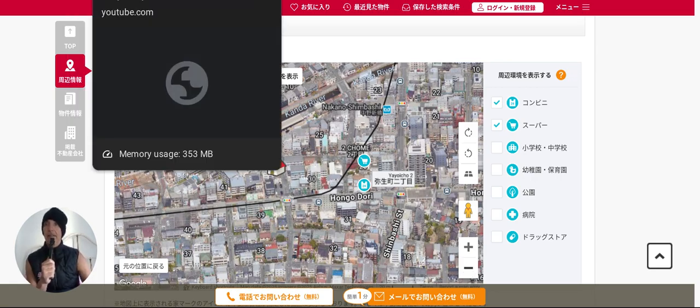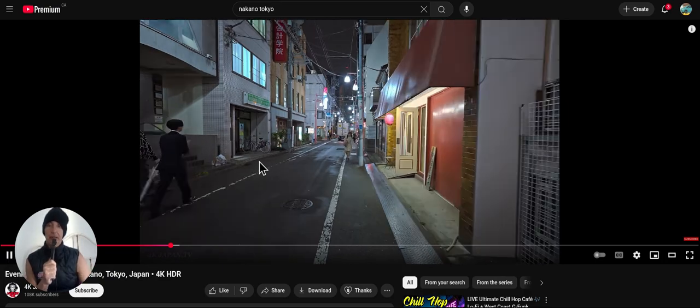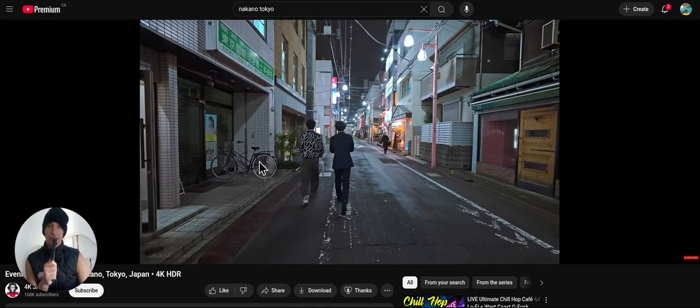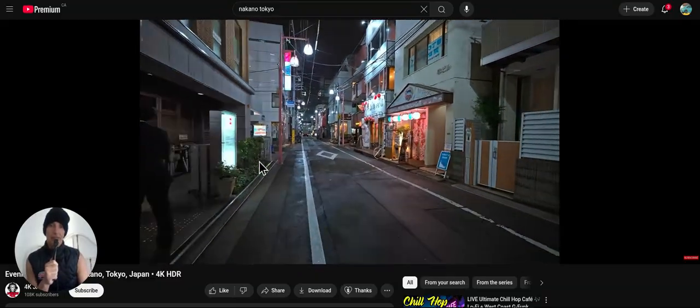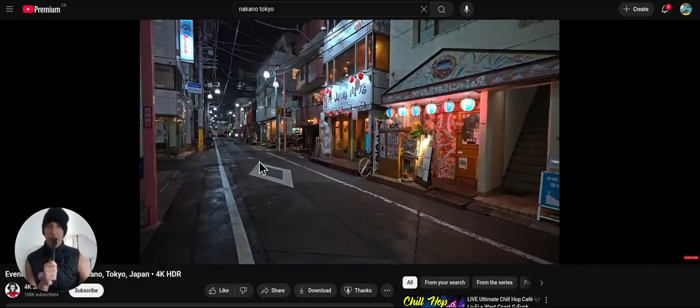I'll end on this YouTube video right here, to give you a little character of what it's like. You see the mother and the son walking in Shinjuku. It looks like it might have rained. She's got an umbrella right there, but it gives you an idea of the character of this neighborhood, which is really close to the Jupiter planet of Shinjuku, of course.